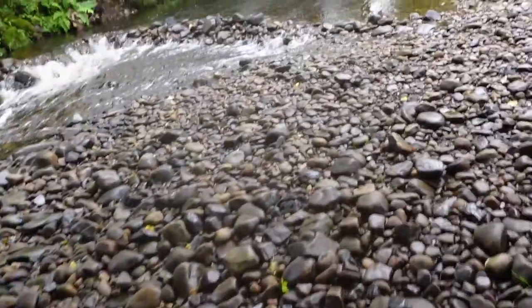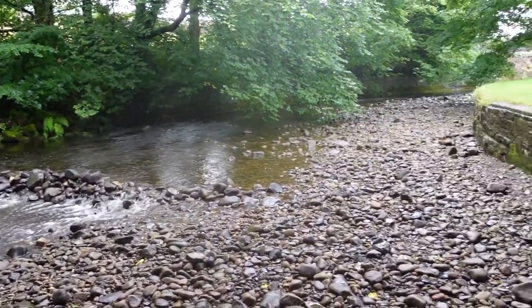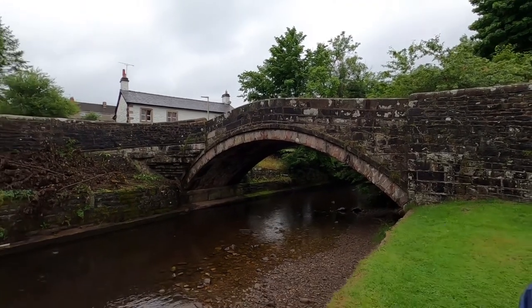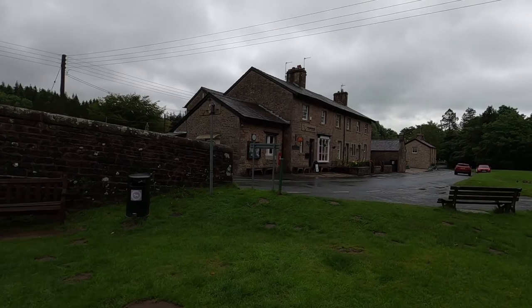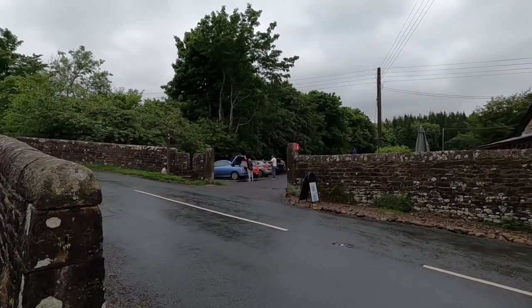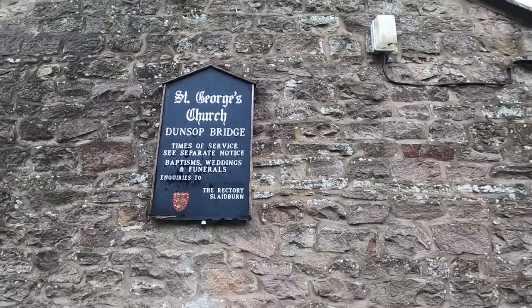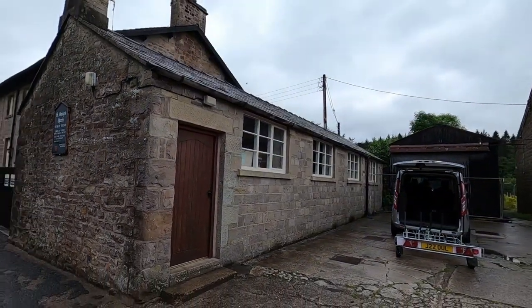So I'm going to take a stroll, I think, a little bit further up here past this tiny little stony river and then head over towards that bridge I was telling you about. There's the famous bridge. Okay, across the road here is an old post office and tea room. And I think what I'm going to do is head over the bridge, see what's on the other side. Just spotted St. George's Church. To be honest, I never would have realised that that was a church unless I saw that sign.